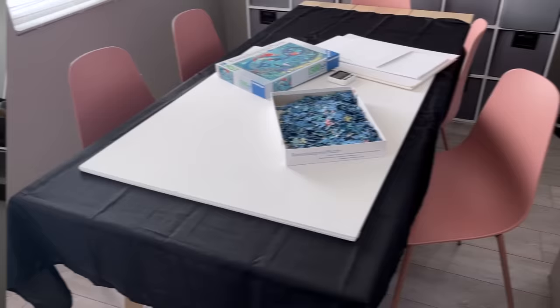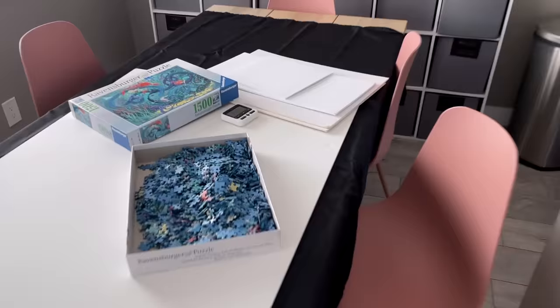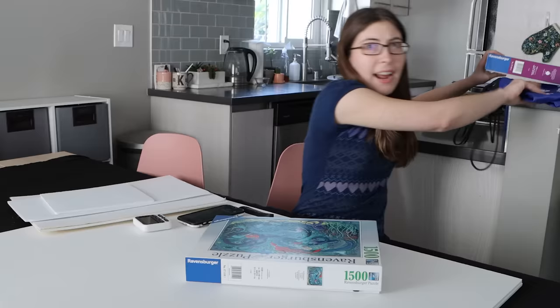All right, so I have tried to recreate the physical conditions for this puzzle as much as I can. I put down a black tablecloth, I have this big white foam board, I have the exact same trays that we used during the competition. I even have one of these bags, so let's just throw it in here, just for fun.